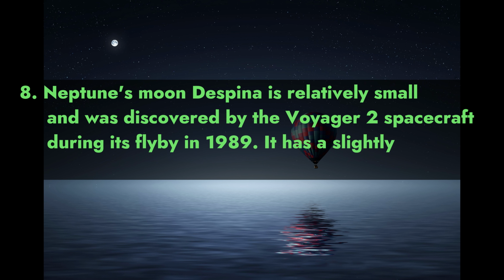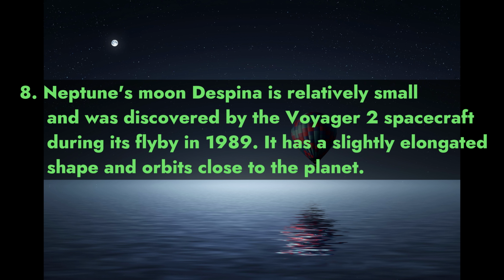8. Neptune's moon Despina is relatively small and was discovered by the Voyager 2 spacecraft during its flyby in 1989. It has a slightly elongated shape and orbits close to the planet.